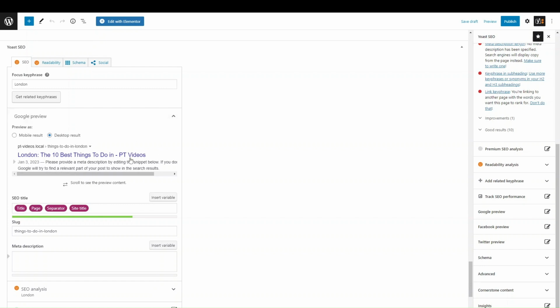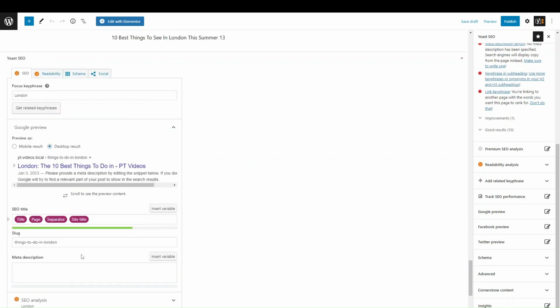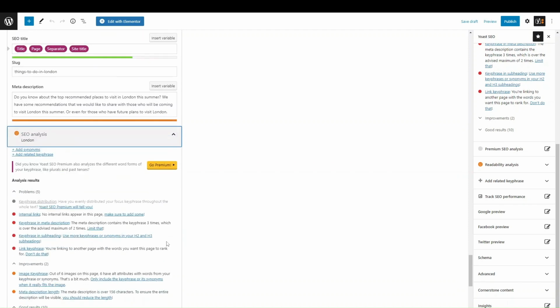So right now we don't have one. What you want to do is in this meta description box here, you want to just type in the meta description of the page. For this example, I'll just type in a few words here. And you can see as I'm typing, there's a little bar here, and that's there to let me know if I'm writing too much or too little. You can see right now I'm still writing too much.